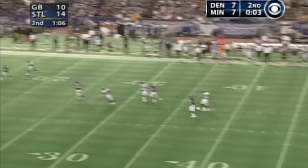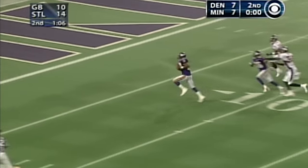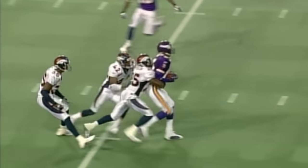All kinds of time. Going to throw it deep for Moss. Pulls it in at the 10-yard line. Flips it over his head. This is a touchdown.